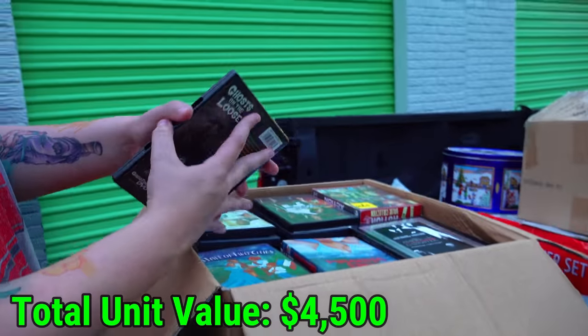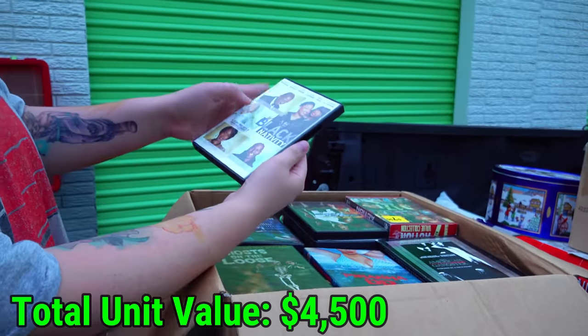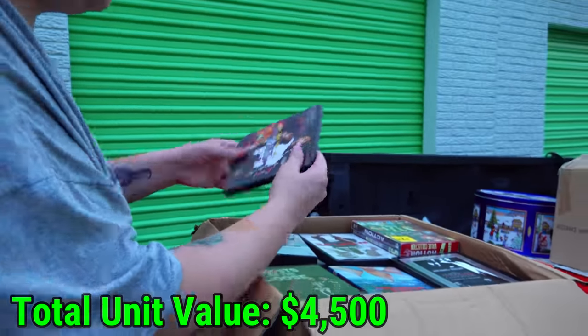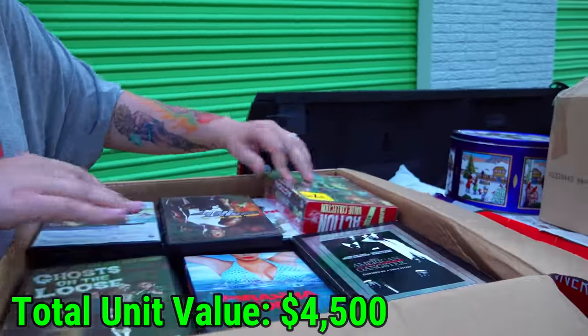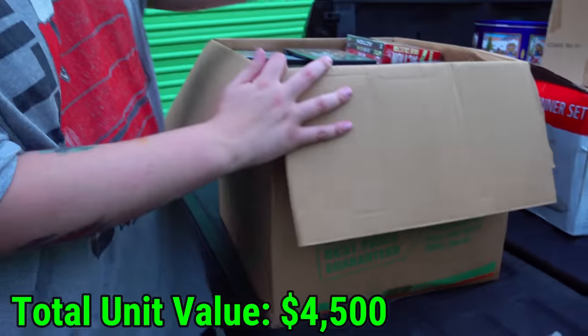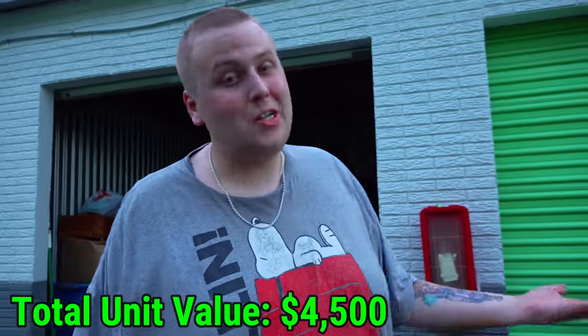Let's just open a couple and see if we got them in there. Yep, Ghosts on the Loose, Black Nativity, it's in there. Waist Deep, that's in there. This one right here is brand new. And this box is pretty tall and it goes all the way to the bottom with three rows across, so I'd say probably at least 100 DVDs in that one, so can't complain.